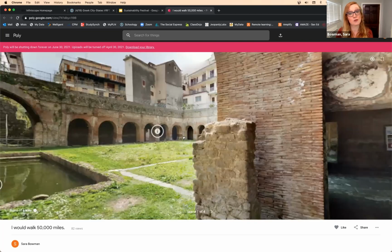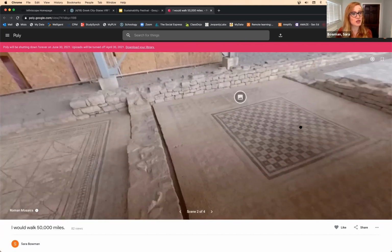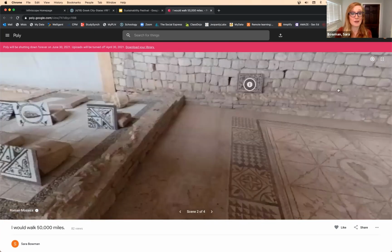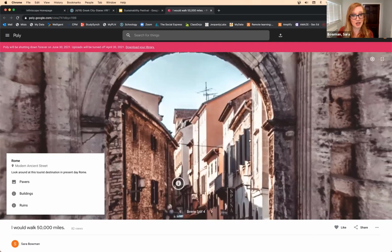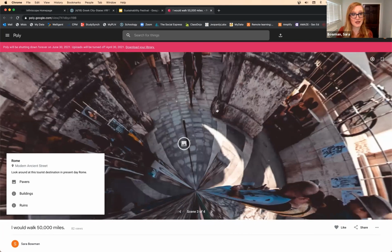So this is a ruin of a villa. This is a Roman mosaic that was in a household. And the students can look at how they tiled their kitchen and how they put an especially decorative tile on the wall. All of my little info sections either have images or questions to help probe my students. In the next scene, it's a much more modern version of the Roman road. If you didn't know it was there, you wouldn't even guess.